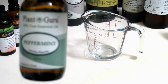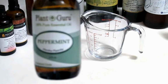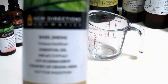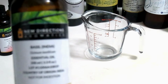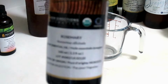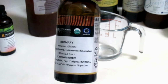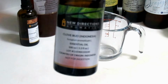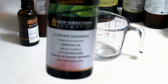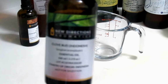The number one booster for hair growth, which is peppermint essential oil, I will also be adding that. Number two, I will be adding our basil essential oil. Another major hair growth booster, which is rosemary. And rosemary essential oil is perfect for hair and scalp. We're also going to be adding clove. We all know the excellent benefits of clove, and clove gets the job done without you having to infuse any oils. You can use the oil because it's concentrated.